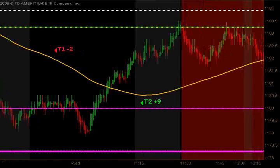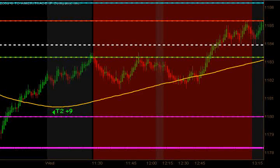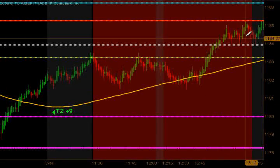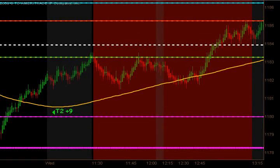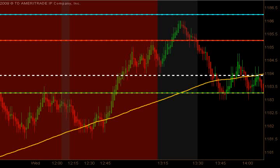So between 11:30 and 1:15, we do not initiate any new trades. That's the dead zone. Usually a higher volatility, you usually get into a little bit of chop. During the dead zone, we did go up and finally close that 4 p.m. gap, and actually went on a little higher and actually closed our 4:15 gap as well.